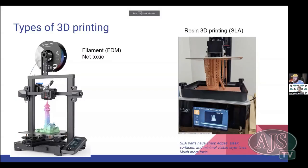Once you've got your model, like I showed you over there, you can then print it out. Basically you've got your filament printers on the left hand here. You've got this big roll of filament at the top and it prints it out. That's the one I used. And then you've got these resin printers, which are a slightly newer technology, but quite toxic, but it gives really, really great results. And this is the one that I've seen people making jewelry use, mostly the resin.